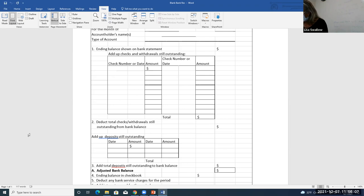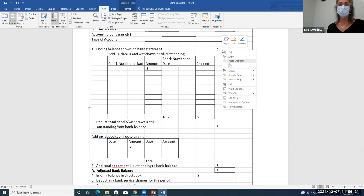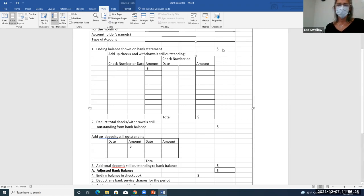All right. So we're just on A. We got our bank statement. They're telling us we got $1,900. I look at my own records. Oh, I've got this as an image, so I'm not going to be able to enter data in here, I don't think. I'm sorry. I'm just going to have to do the best I can, which is tell you what to write in.